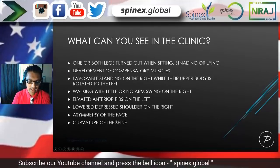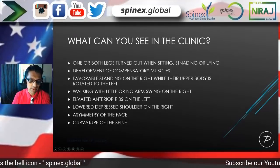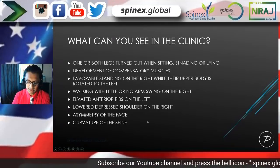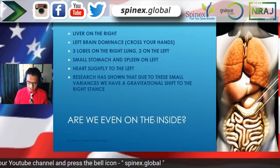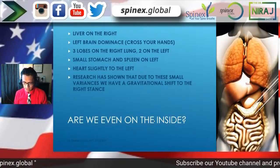Curvature of the spine. How many patients have you had with scoliosis where you thought, oh, I'm sorry, there's not much we can do? But you know what? There is stuff that you can do. Okay, so why do we have this tendency to shift to the right side? Why do we do that?